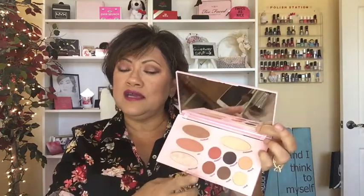And I really love the fact that the names are on the palette itself. So when you're using it, you don't have to look in the back or look at the box that it comes in to see what the names are. I really enjoy that a lot. And the names are very sweet. They're just nice, refreshing names for the different colors in this palette.